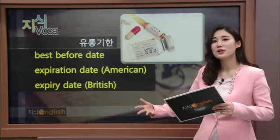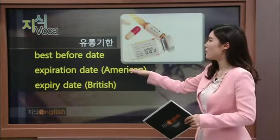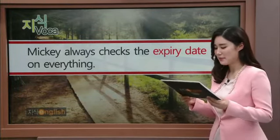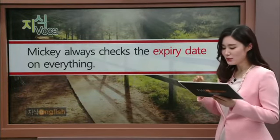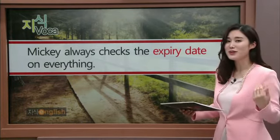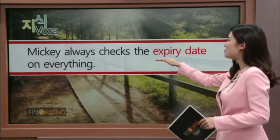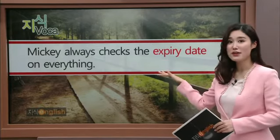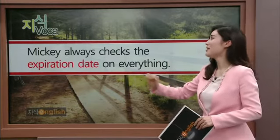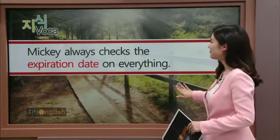But of course, there's a lot of other expressions that mean a little bit different from what this means, right? Okay, let's take a look at the first sentence example. 자, 미키는 항상 모든 것의 유통기한을 확인한다. Are some of you like this? I'm like this. I always check the expiration date. Okay, Mickey always checks the expiry date on everything. Okay, Mickey always checks the expiration date on everything. Okay, so you can use whichever one you like.